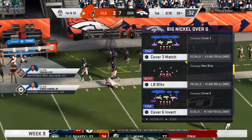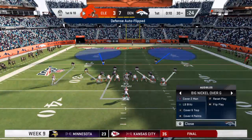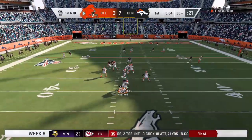That was a nicely run slant route, and what the receiver's trying to do is make the defender think he's going upfield for a deeper route and then breaks it off, usually after about 3 to 4 steps, and cuts towards the middle of the field. And now what he's trying to do is use his body to keep the defender away.